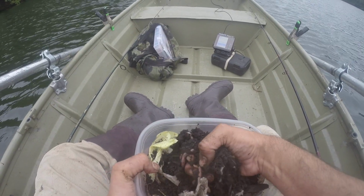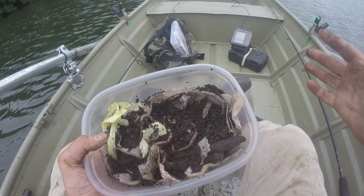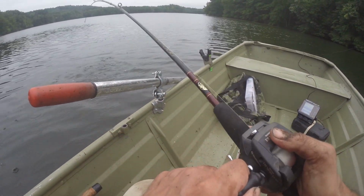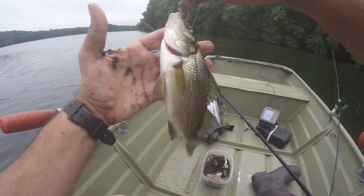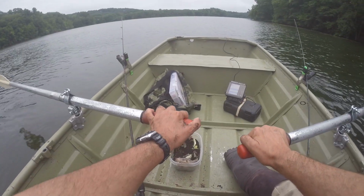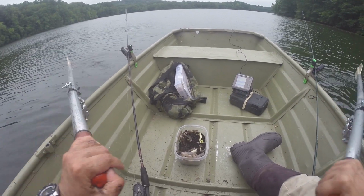I'm going to be fishing with worms, looking for either yellow perch, white perch, catfish, maybe the rare trout, or whatever else bites. Wow, what's this? Oh, that's a nice perch. Oh boy, that's a nice one. That's a beautiful perch. This is just one of those days when you just don't know what's going to come up. Really wild. Some beautiful white perch, yellow perch, bluegills of course, and white catfish.